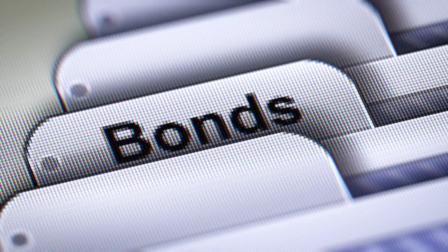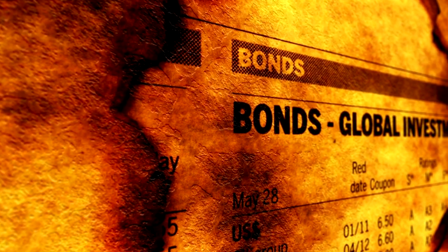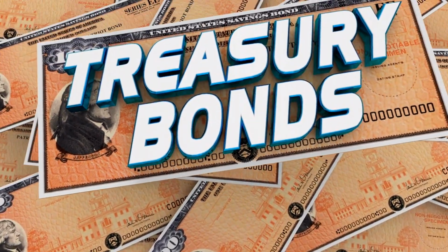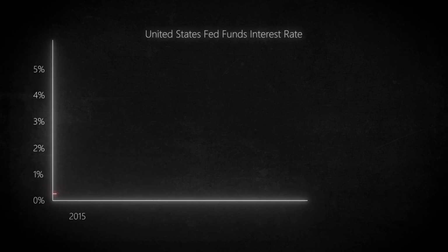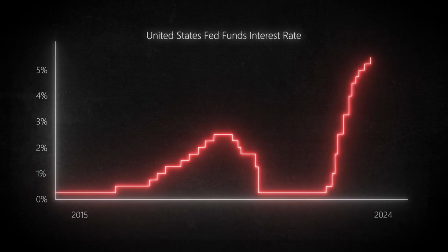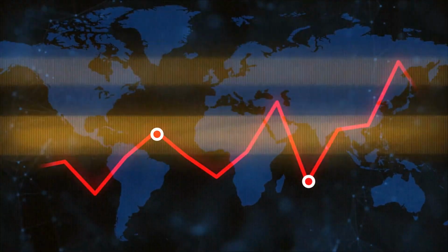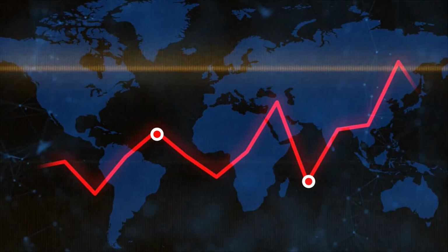Don't overlook fixed income securities like bonds. They provide regular interest payments and can stabilize your portfolio. U.S. Treasury bonds are considered one of the safest investments. Corporate bonds, while riskier, offer higher yields. The Barclays Aggregate Bond Index has averaged annual returns of about 5.5% since its inception.